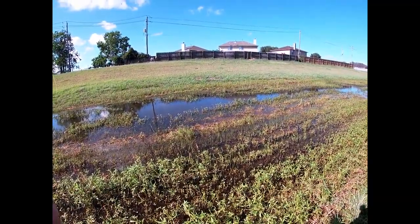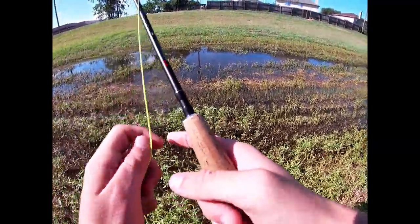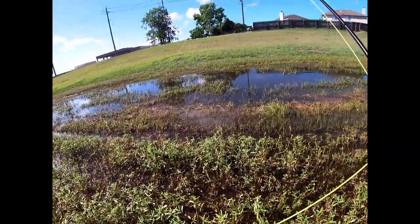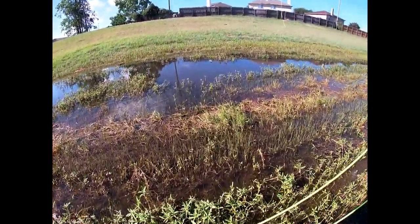It's hard for y'all to see, but there's a gar right over there. I got flip-flops on for a reason. I'm gonna step out over here. I'm gonna see if I can't get close enough to this gar to put this bait right on his face.